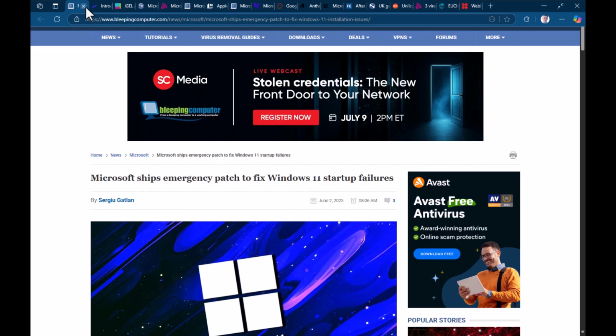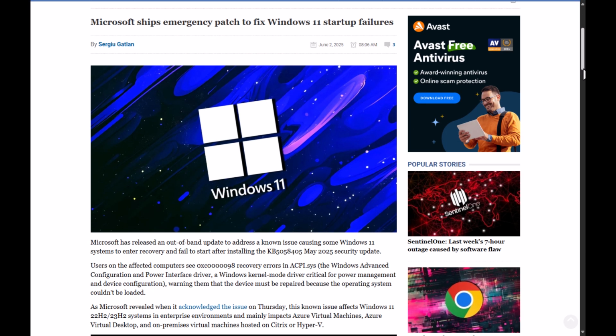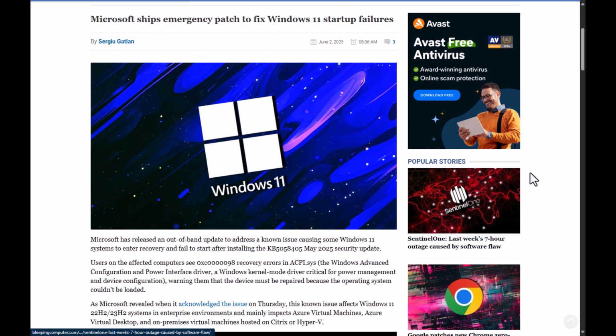Now, fortunately, at the time of recording this, Microsoft has recently released an out-of-band update to address the problem. So if you do have Windows 11 22H2 or 23H2 machines, particularly those virtual machines, like I said, and you're facing this problem, there is an out-of-band patch that you can include in your images to resolve this problem.